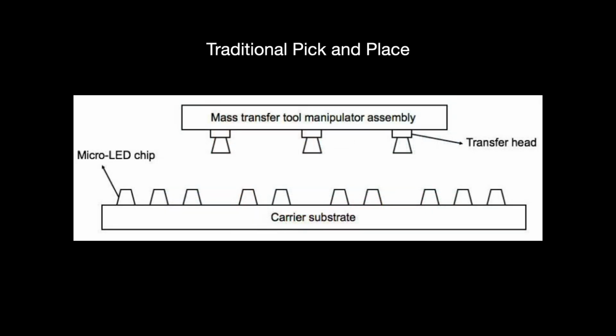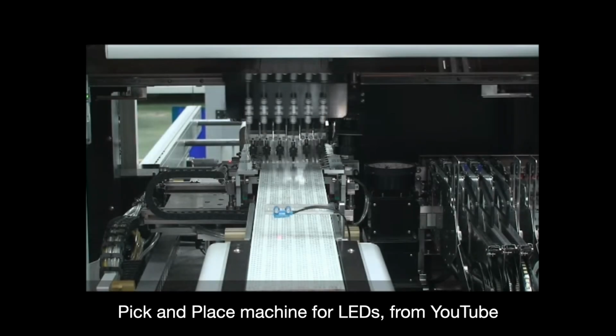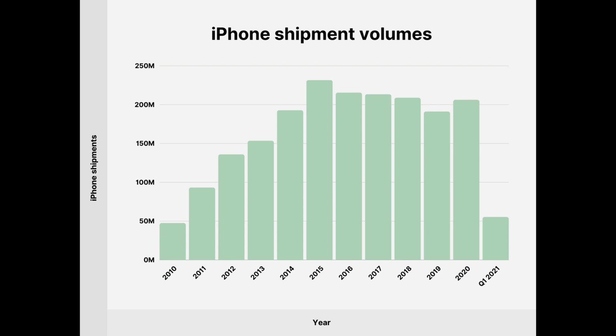Pick and place is what the LED industry has traditionally used. A machine literally picks the chip off the wafer and then places it onto the display. Obviously, the issue is that with micro-LEDs, you have to deal with more chips that are far smaller. It takes longer, and you might damage the chip. Even if you can pick and place 1 million pixels an hour, that's 11 hours for a single 6-inch phone screen. How can you deliver 200 million phones, which is how many iPhones were sold in 2021, that way?